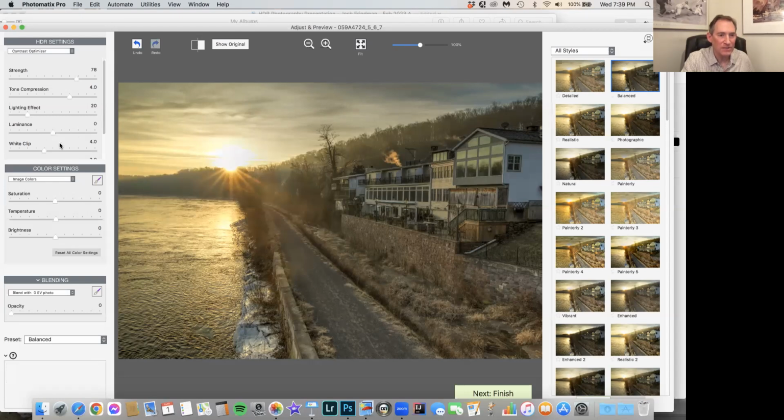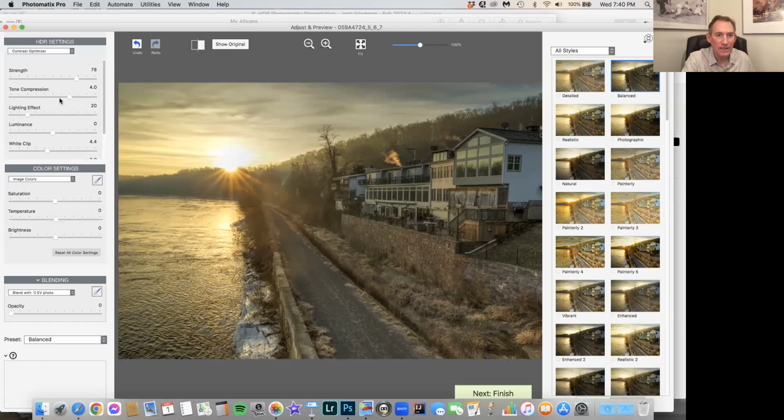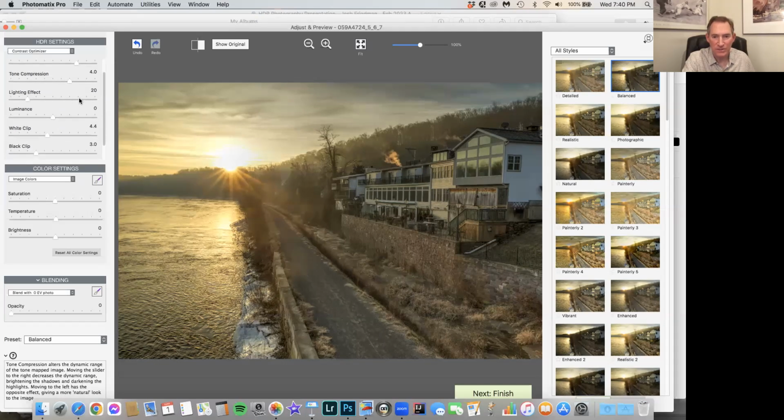I don't typically adjust luminance. Might look at the white clip. Right now it's about 4. Go a little to the left. Nah, I don't think so. A little, okay, I think I'm gonna leave it right around there. So I've done a little bit of fine tuning, not a ton of adjustments, but I've moved the strength a bit to the right and the tone compression to the right a bit. And again, very individualized according to the specific photo.